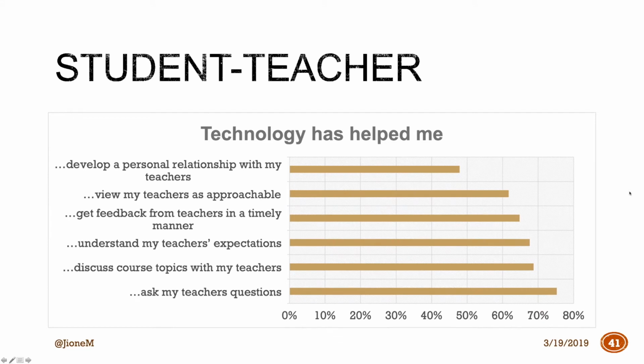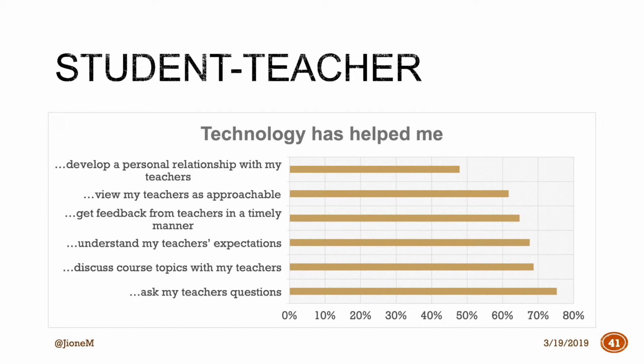So we look at student-teacher statements. The lowest amongst them was developing a personal relationship with teachers, but otherwise all the other ones were higher, and the highest was asking my teacher questions. Students find that it's easier to use technology to ask questions, either by email or by forums, or if teachers provide other ways of communication. Whereas in the face-to-face model, you'd probably wait till class time or a tutorial. So students found that they could ask their teacher a question, discuss course topics, perhaps on discussion forums, and understand the teacher's expectations. This was a higher engagement that students felt technology has helped them with.